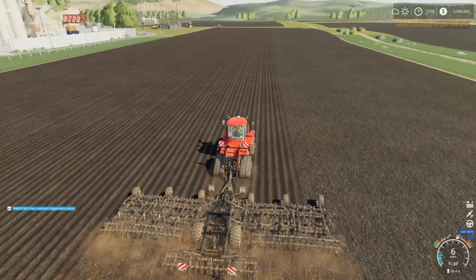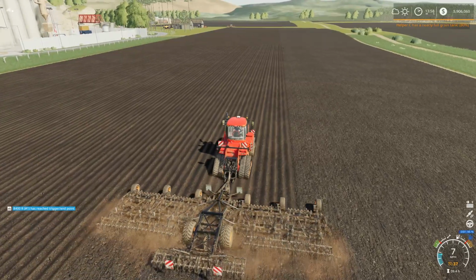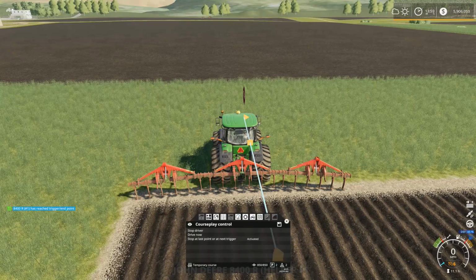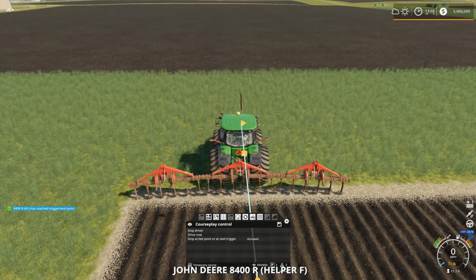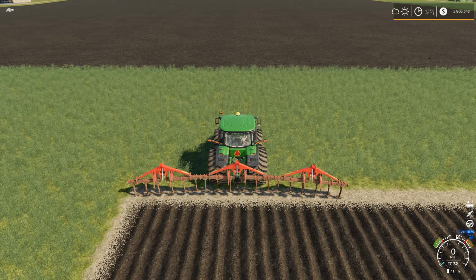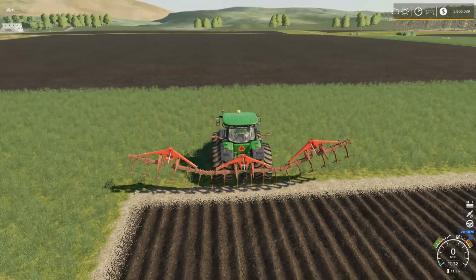Alright, so sir, you go ahead and put you on a worker. While you're doing that, let me come in here. No, I don't want to reset that. I want to get into this guy here. And stop driver. Let's go ahead and fold that up.